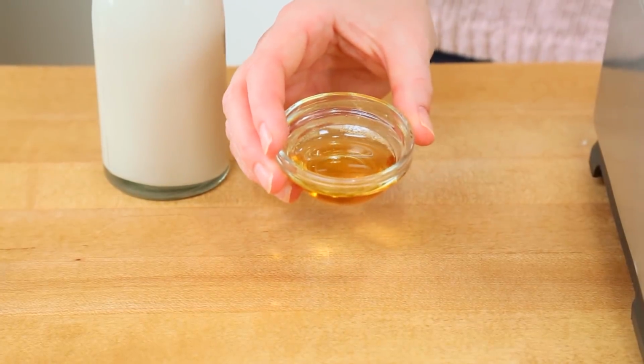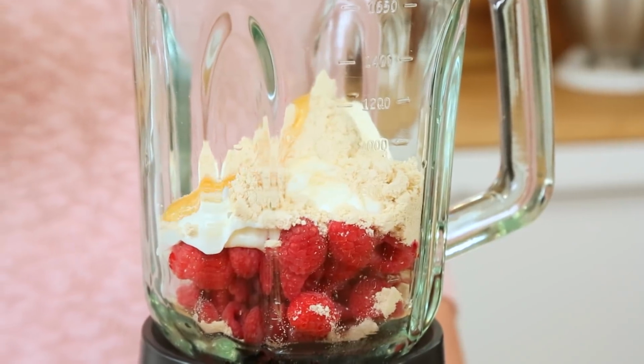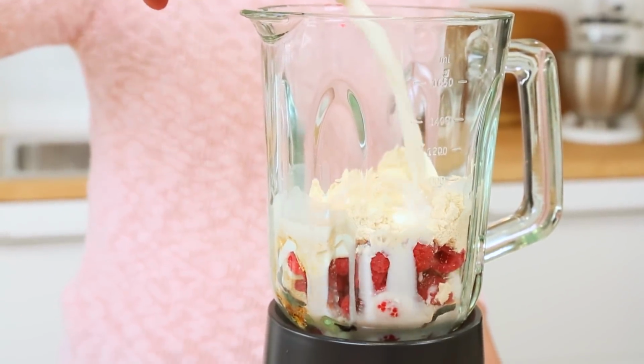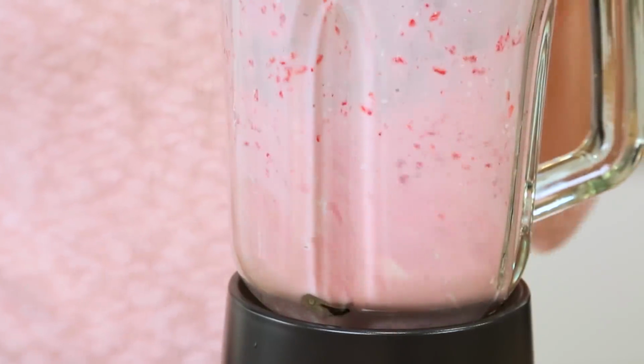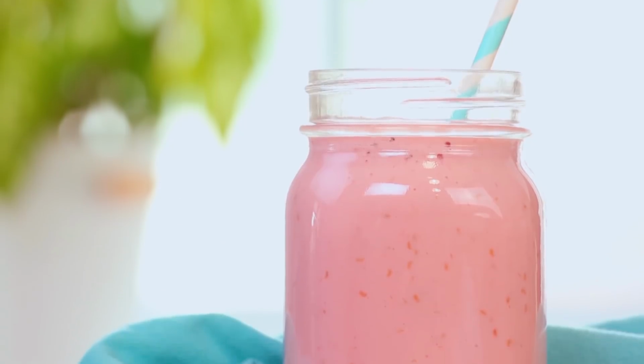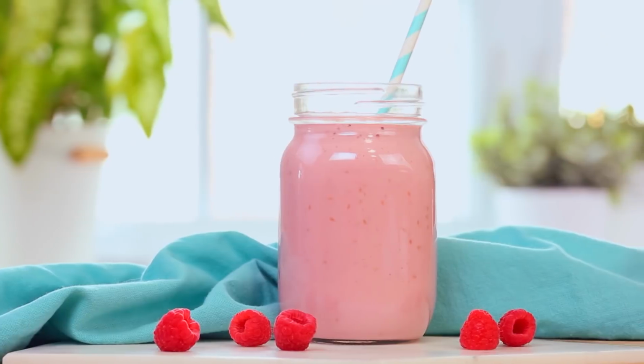I'm adding a little additional sweetness to this with some honey, but if your protein powder is amply sweet, you may not need it. Totally a matter of taste and preference. Finally, I'm going to top this all off with some unsweetened almond milk and give it a whirl. Come on guys, a healthy dessert-inspired recipe. Can you think of a more delicious way to face your day? I can't.